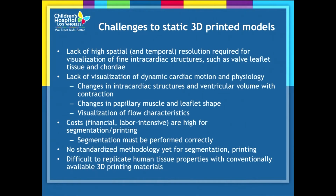First of all, with static 3D printing, of course, there's a lack of high spatial and temporal resolution, which is required to refine intracardiac structures, such as valve leaflet tissue and chordae. That's why you don't see those very well with 3D printed images. The other thing is that you really don't have the dynamic. You only have a static model, so you really don't see cardiac motion and physiology. You don't see changes in cardiac structures and ventricular volume with contraction, changes in papillary muscle and leaflet shape, and the dynamics of the AV valve. Visualization of flow characteristics, you really don't see that with a static 3D image.